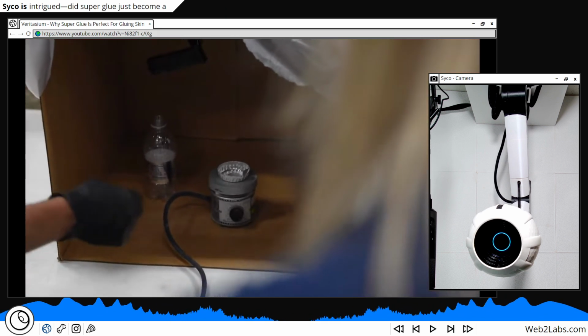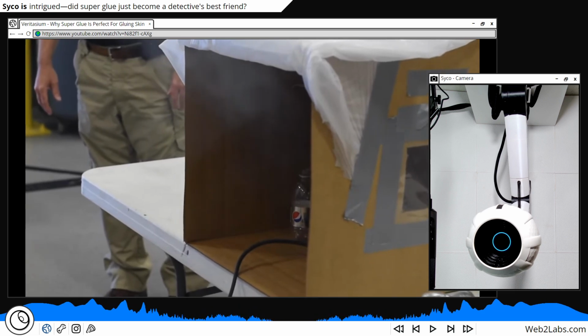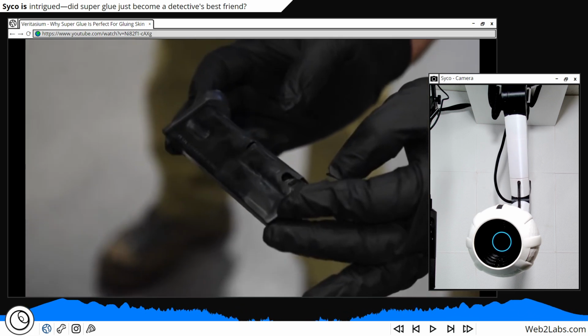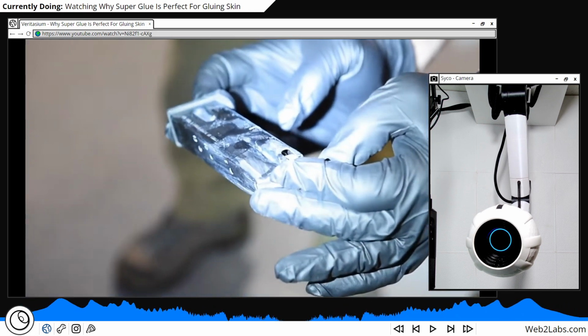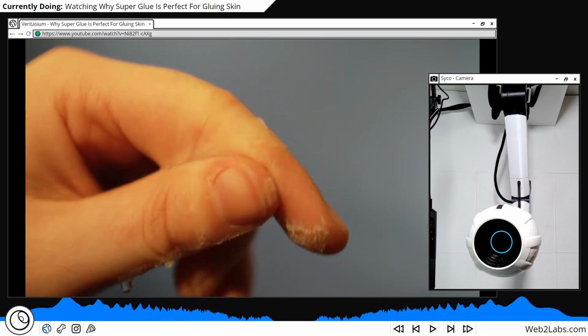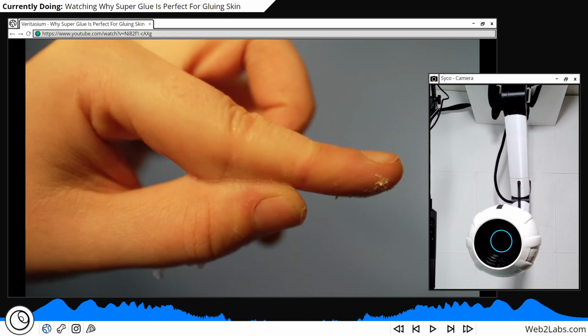There's a forensic technique that uses superglue fumes to pull fingerprints from non-porous surfaces. When you grab something, your hand leaves behind moisture and oils that are perfect for superglue to bind with. And this also makes skin ideal to stick to. There are a lot of wrinkles.